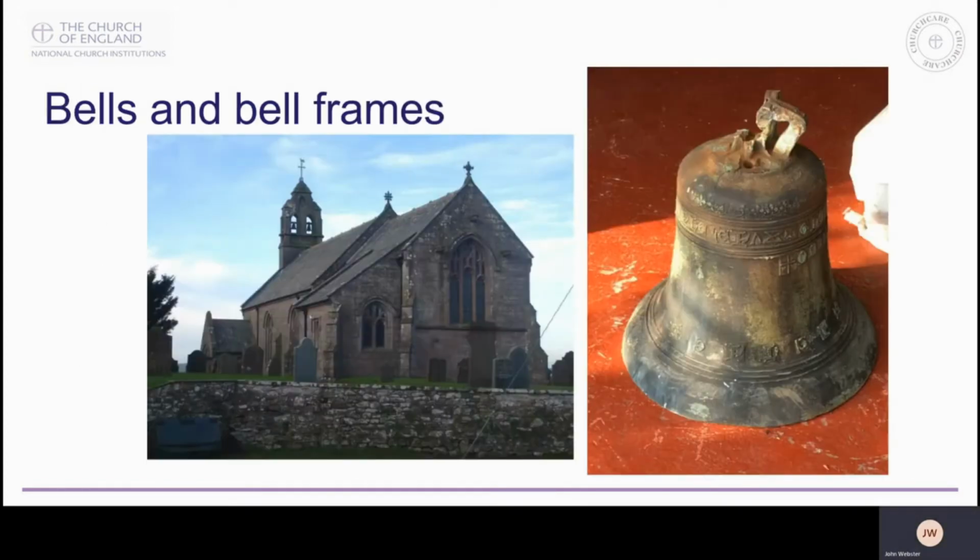Our first encounter with a church may well be the sound of a bell. The bell on the right with the broken cannons, or loops, dates back to the 15th century. A large crack has been welded and the bell is now ready to be rehung.